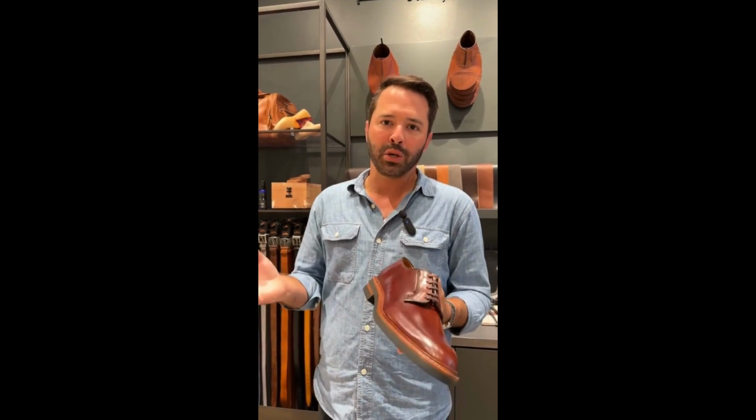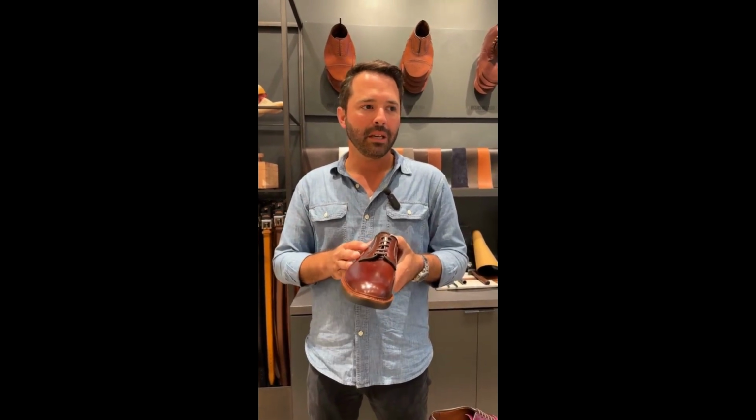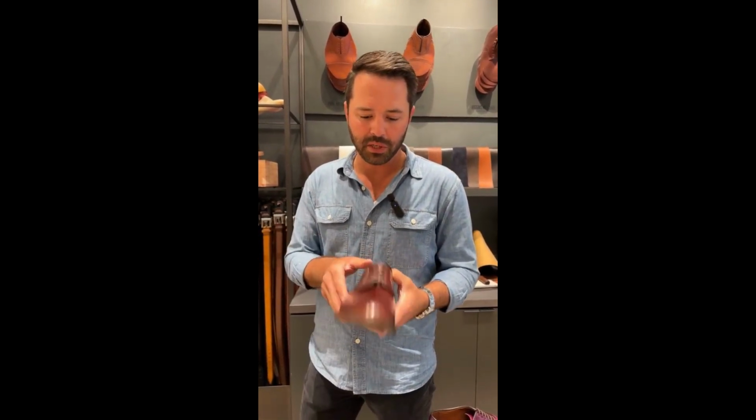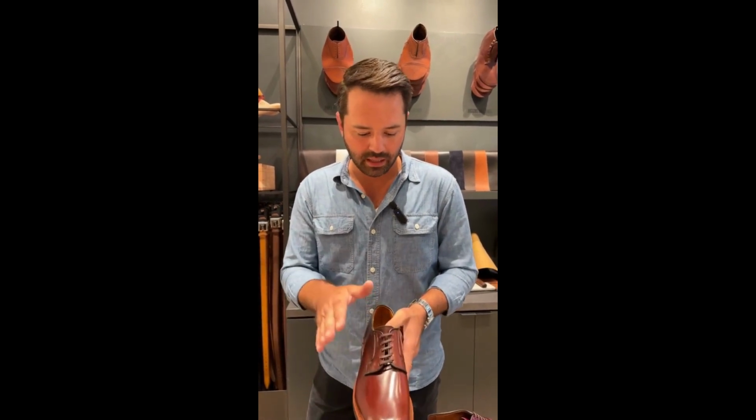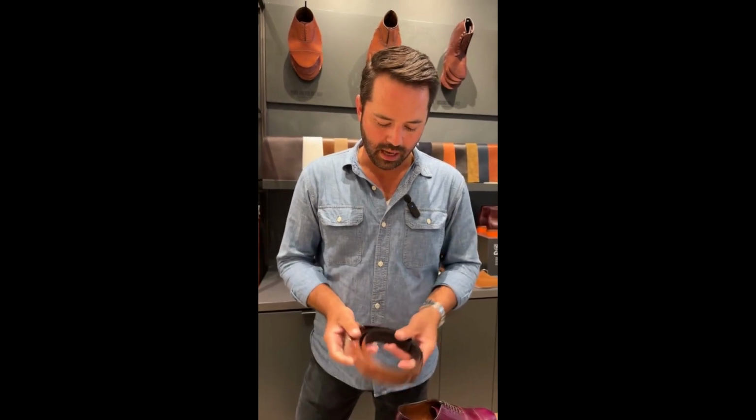So that's the best part about a trunk show. It's really about showing your personality and your identity through the shoes, and hopefully ending up with something that somebody else doesn't have. It really becomes a showpiece. So that's the Drake in chili, and of course we have the chili belts to match.